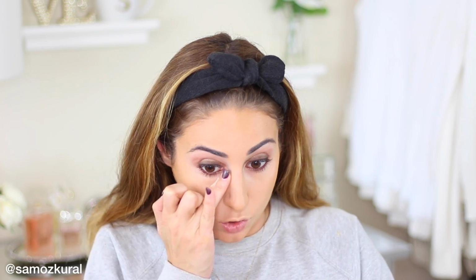Now I'm going to go in with MAC Pro Longwear Concealer. I haven't used this stuff in a while because my under eyes have been so blue lately and it just wasn't thick enough, so I think they're a little bit better, so I'm just going to use this today.